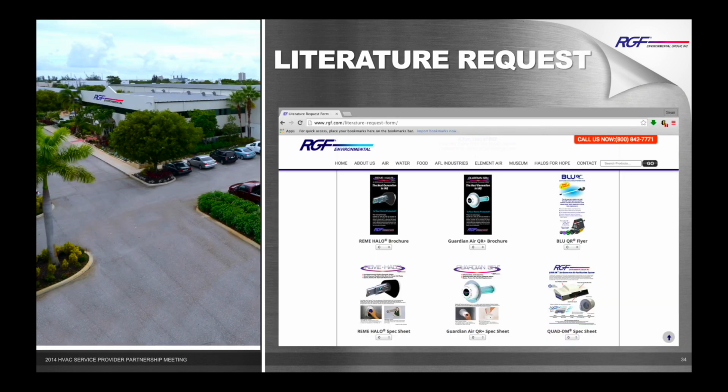Literature request. RGF has done a great job streamlining how they order the literature. You no longer have to run to a branch or wait for a rep to swing by. You can simply Google RGF literature request. It should be the first link that pops up online. If not, feel free to visit rgf.com and go to the resource area and you will find the literature request tab. Super simple. You enter some basic information. The drop-down tabs are how many brochures you need, and they will drop ship right to your location.